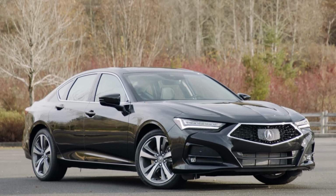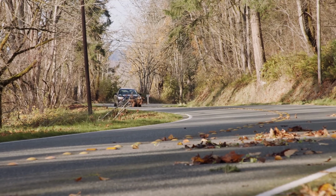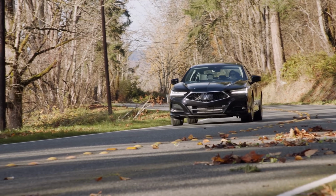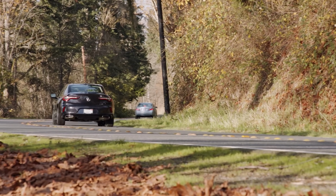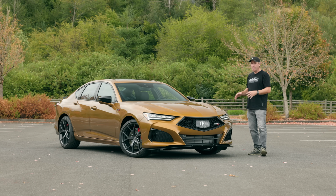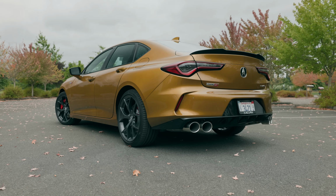When I reviewed the all-new 2021 Acura TLX a few months ago, I thought it was an amazing car, but it just felt like it didn't really achieve all that it could achieve. And Acura agreed. In fact, at the time, we knew this car was coming, but we didn't quite know all the details. Well, today we have it, and we're gonna drive it.